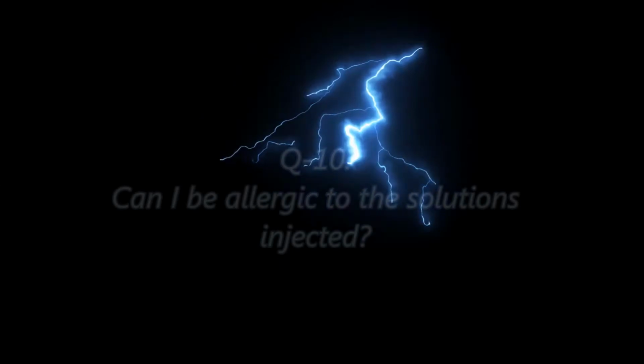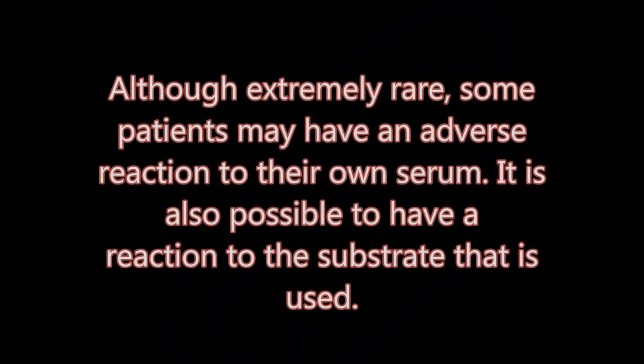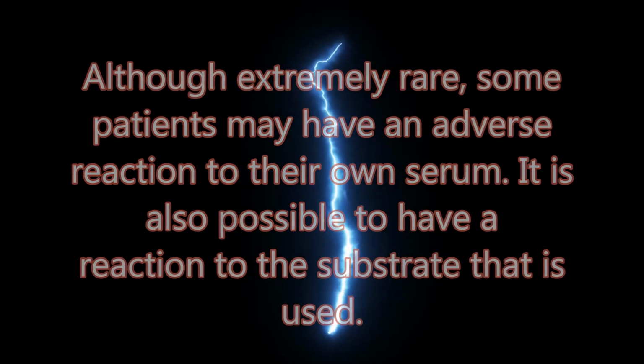Question number 10. Can I be allergic to the solutions injected? Answer. Although extremely rare, some patients may have an adverse reaction to their own serum. It is also possible to have a reaction to the substrate that is used.